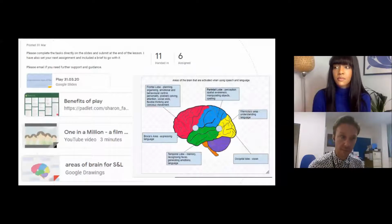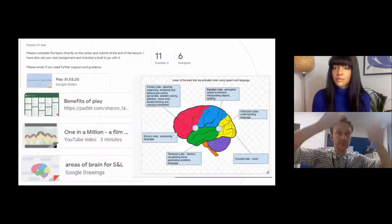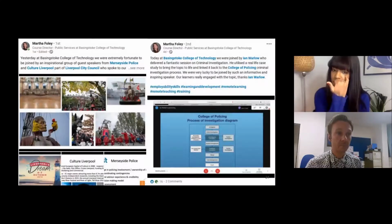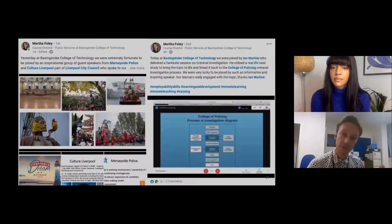Sharon in childcare gets her students using all sorts of technology, annotating diagrams, using great YouTube videos, collaborative Padlet walls where the students can add virtual post-its on a virtual wall at the same time. Great teacher.